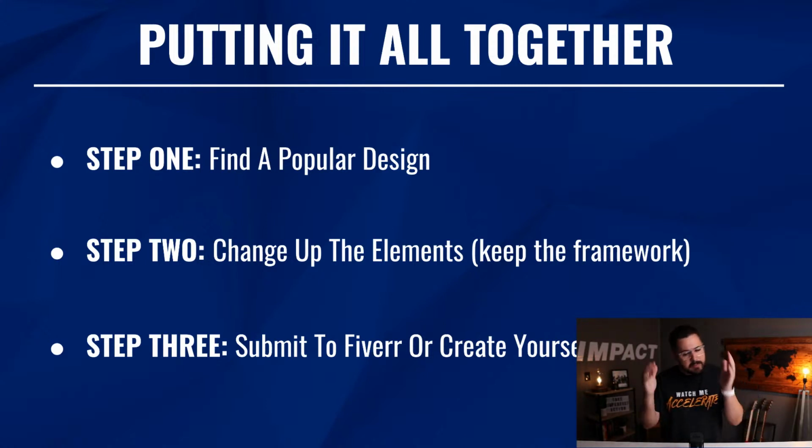Step number two, keep the framework of that design. Just change up some of the elements. Hey, I'm gonna make this text say something different. I'm gonna change up the color scheme. I'm gonna change up some of the elements, but keep a similar style, right, to what you saw on that design.